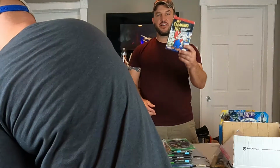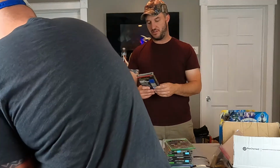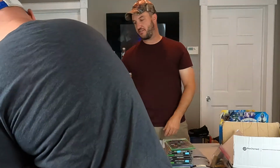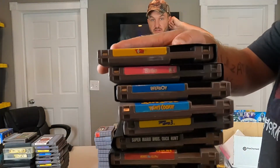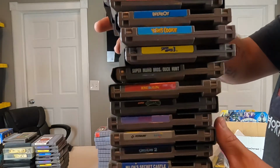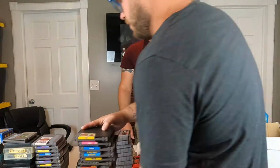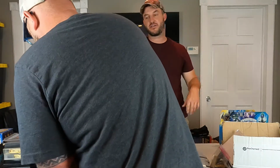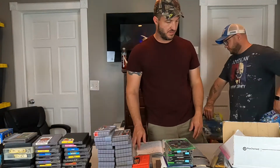While he's getting the next pile here, we do have a Nintendo NES cleaning kit as well. I haven't opened it up, but still a little bonus thing. And here's the last stack. And again, with these Nintendos, if I can't get them to work, I also have a Nintendo in a box up there. I try to keep one of everything so we can use them. You gonna go through those?